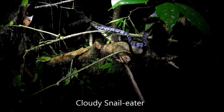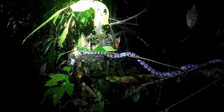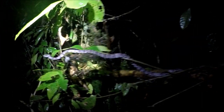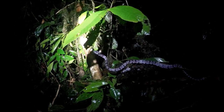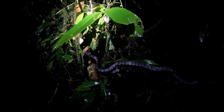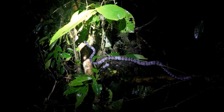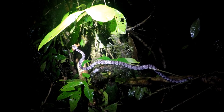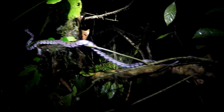Cloudy snail eater, Sibon nebulatus, was probably the most common snake we saw the entire trip. Saw four in two nights. Actually saw one that was eating a snail, which was pretty cool, but I didn't film it, of course, because I'm an idiot. There's bats in them cracks.